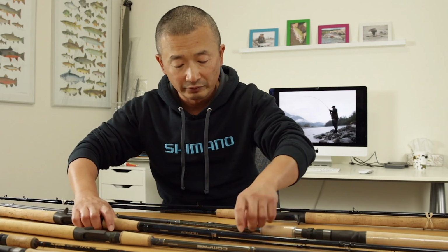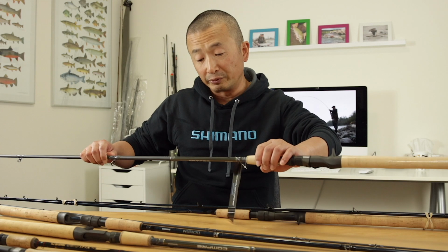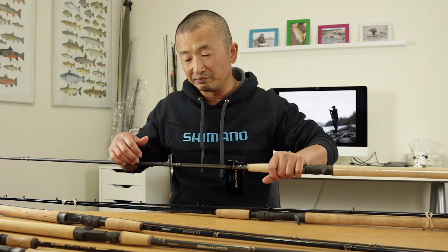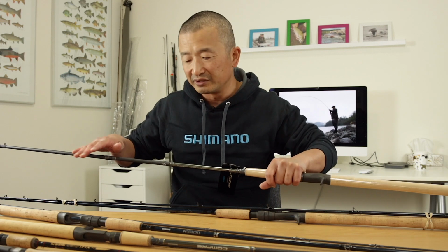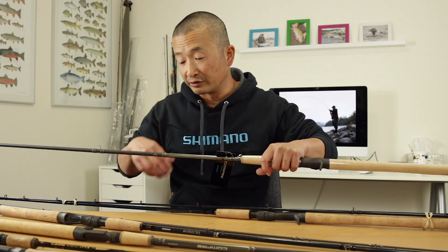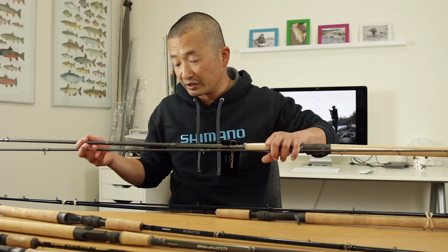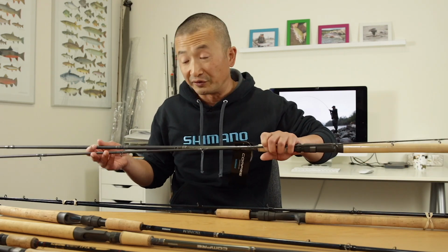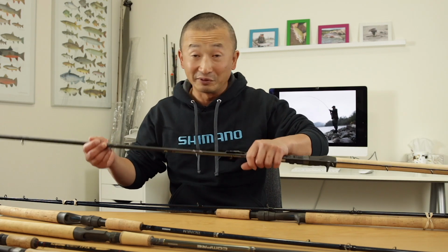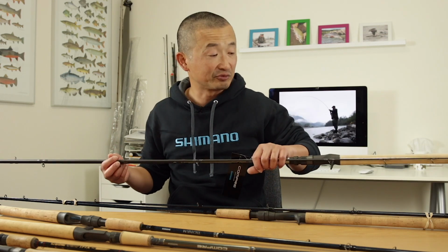For example, this Shimano Compre is also rated between 12 and 20 pound test. If you don't want to spend too much and you just want to get into it, $150 will get you this rod, and it can cover all the species. The smaller coho salmon won't feel as good when you're fighting them, but you'll get the job done, and you can land big chinook salmon on this particular rod as well.